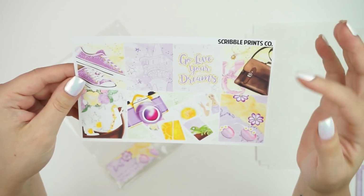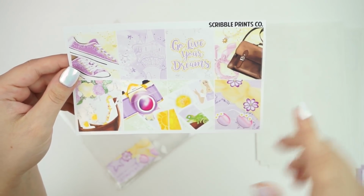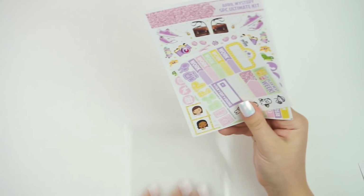So I thought that was really neat. And then you have Go Live Your Dreams, which is a quote from Tangled. And then you have a bunch of different accessories, some Polaroids with different things, the girl in there. And then you kind of have the little boat scene. But I wanted to keep it very simple. So really, really cute. I love this collection.